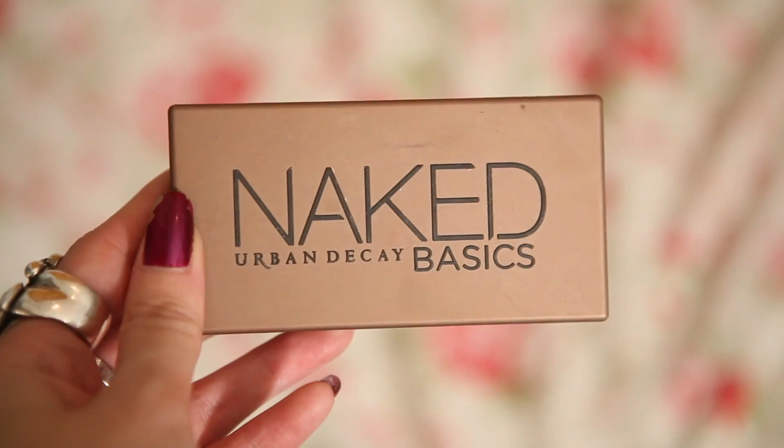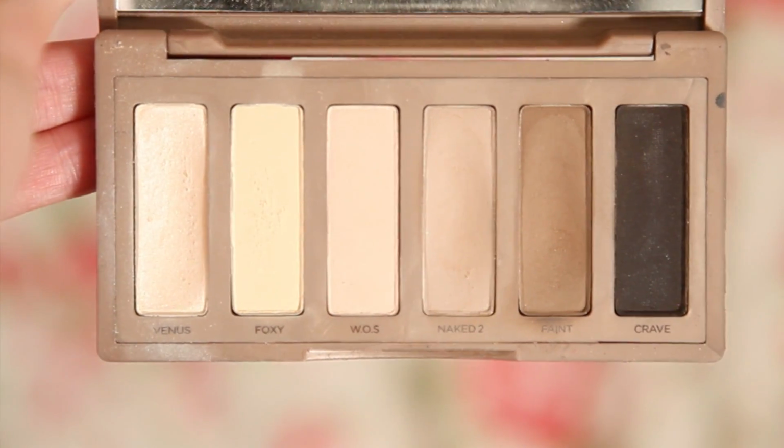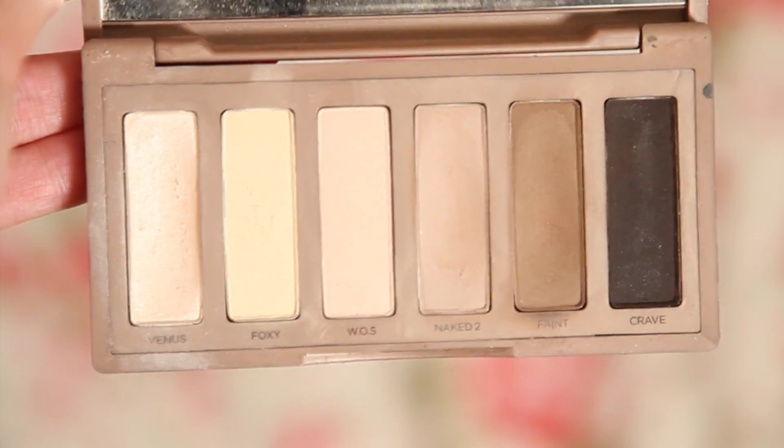Moving on to category 2. This one actually stays in my makeup bag so it's more convenient because it is a smaller size. This one is £23. This is the Naked Basics. This works really good also as a highlight.